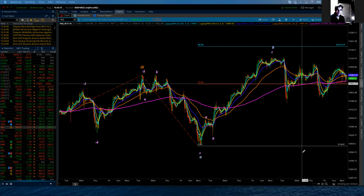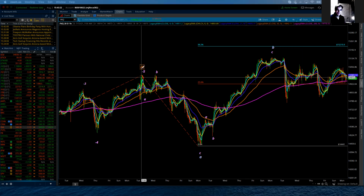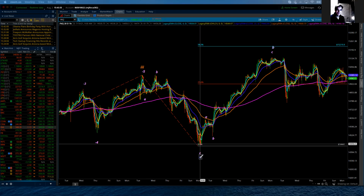So what is it? So what I've attempted to do, again, pleased that this is the end of minor 3. But what if minor 4 is still in progress? What would that look like at this juncture? Well, I just ran it back and I put wave A of minor 4 at that previous low where we had marked it at 14,441. Let's assume that's just the completion point for wave A of 4.